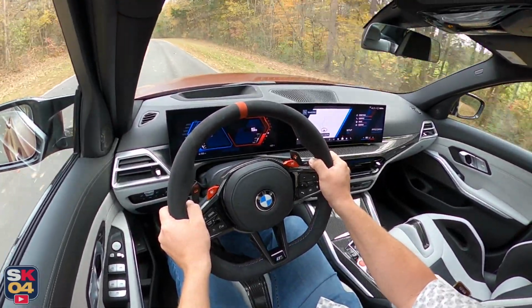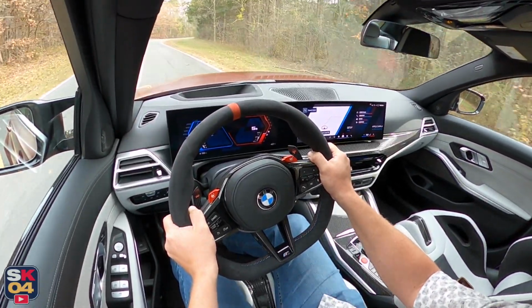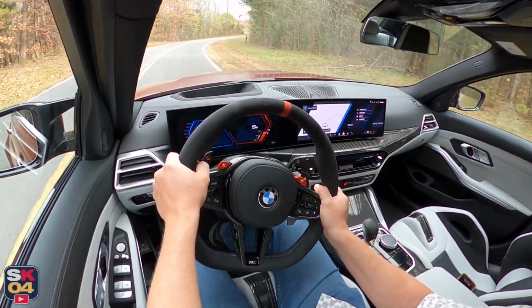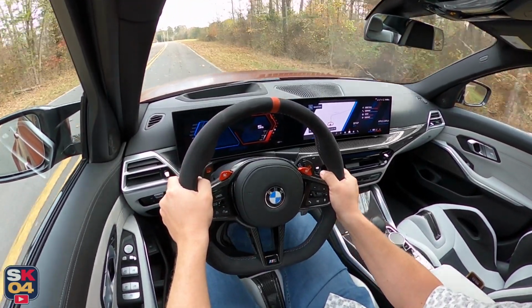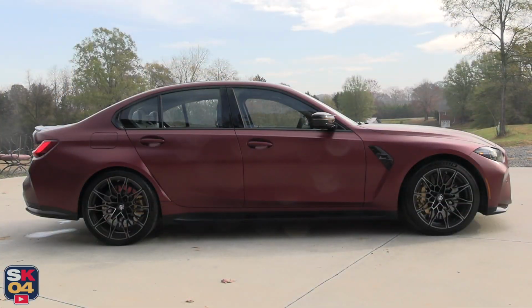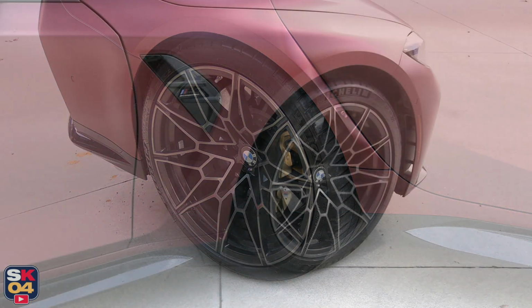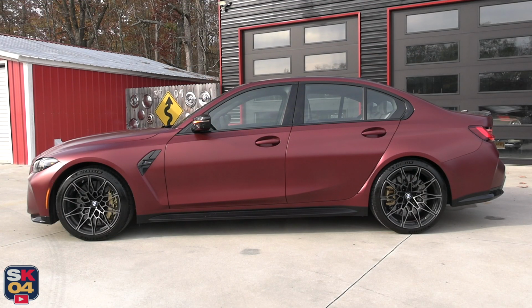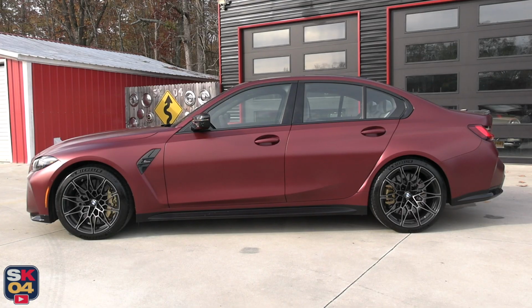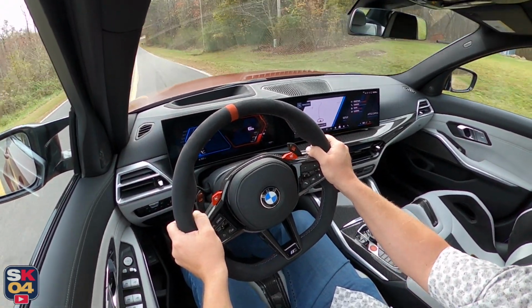The optional M Carbon package is comprised of several features engineered to enhance your experience on the track, including M carbon ceramic brakes, M carbon front bucket seats, carbon fiber interior trim elements, M Alcantara steering wheel, M Drive Professional, and the M Drivers package. The Competition model can also be optionally specified with exterior mirrors and a rear spoiler in body color, plus chrome tailpipes that match the appearance of the core M3.